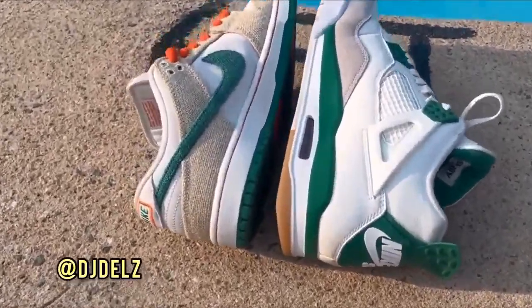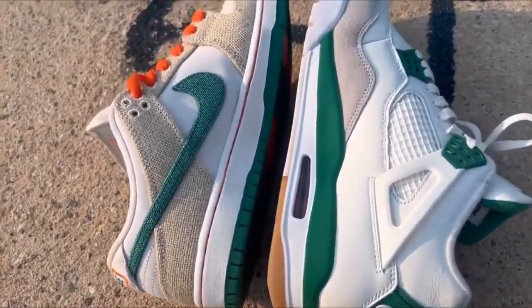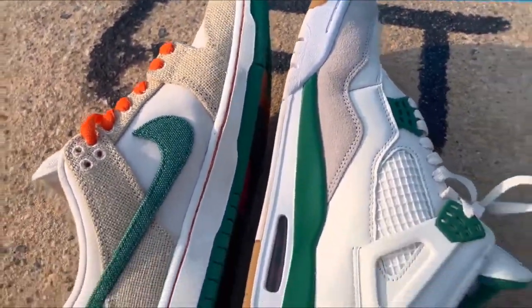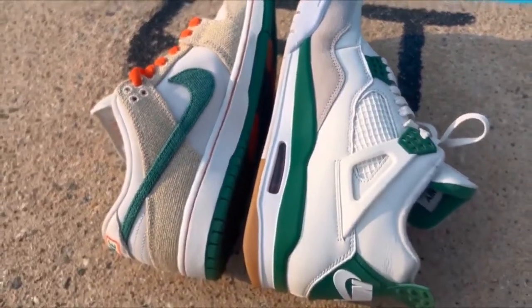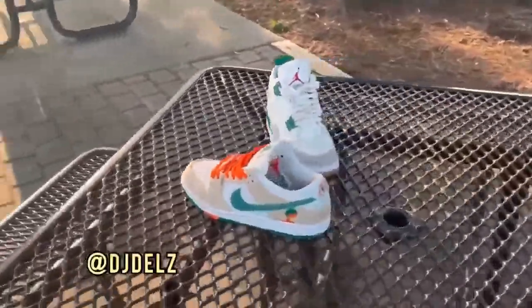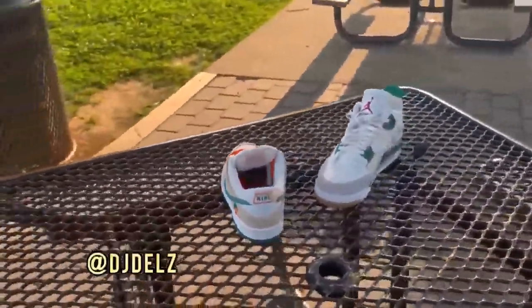They're damn good shoes. Damn good shoes. Which one do you guys honestly like better out of these two? The 4 or the Dunk. Let me know that right now. The 4 or the Dunk.